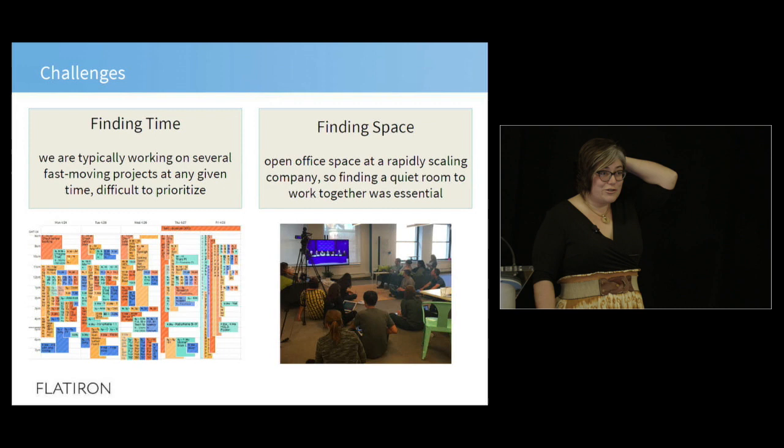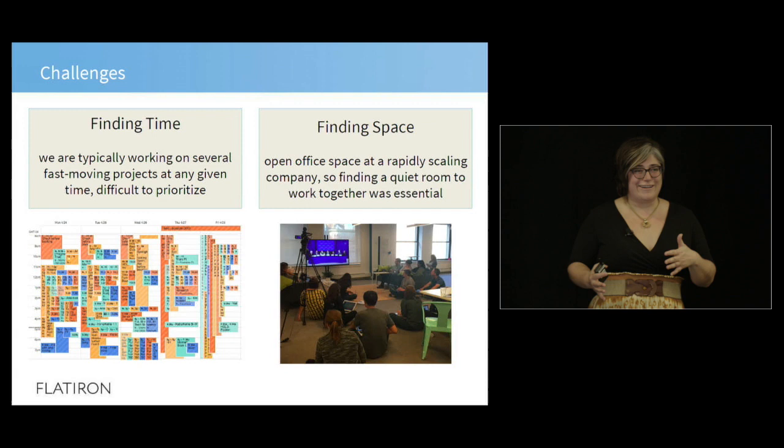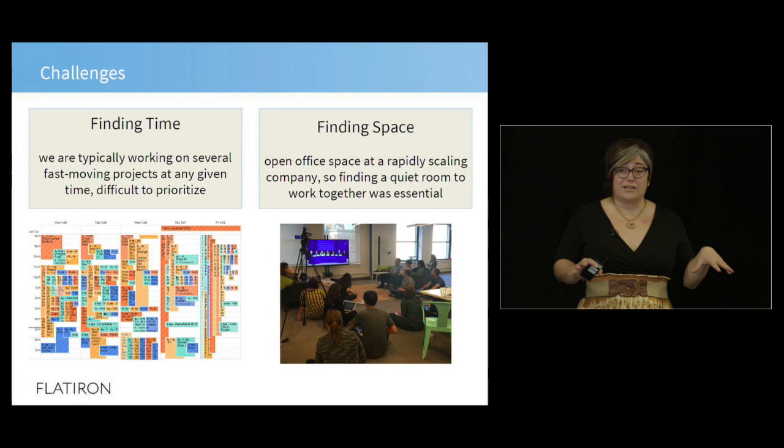So this, as you can imagine, was not easy. We faced a lot of challenges. The first one was, how do we find the time? This is a screenshot, actually, of the core group's calendars for a week of trying to actually find the time to do this. Luckily, the hackathon gave us a good opportunity to actually carve out those 2 days, but we still had to work to really make sure that that happened.